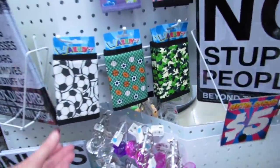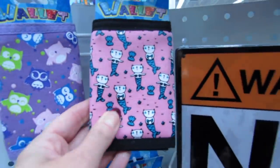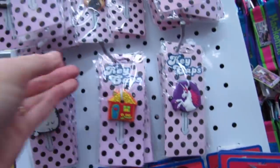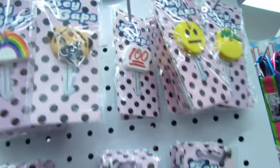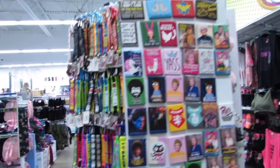They also have some wallets. How much? The wallets are just $3. Look at the little mermaid kitty. And then they have the cute little keycaps as well. Look at the dog. He looks a little mad about something. The pineapple. And then they also have magnets. Some of them might be kind of fun for your lockers.